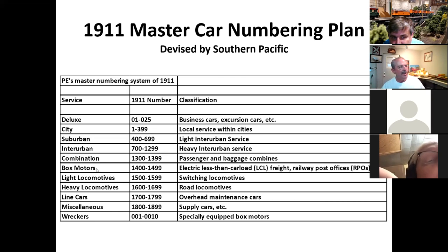The 1400 series were box motors and some of the railway post office cars. 1500 series were light locomotives or switching locomotives. The 1600 series, those were the heavy locomotives. 1700 were line cars for maintenance.